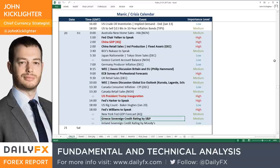Greece, in this context, should be watched very closely. There's been some optimistic upgrades in outlook, at least, if not credit rating, for Greece in past months. If there are uncertainties and risks that are being priced in anew, definitely keep a close eye on this credit rating for Greece. This is going to be quite important.